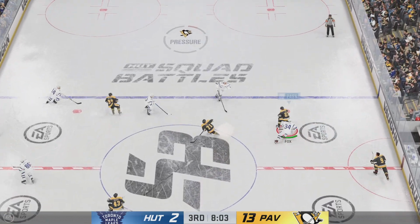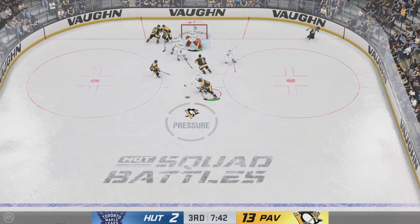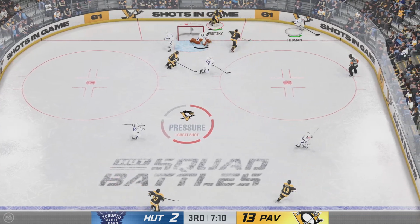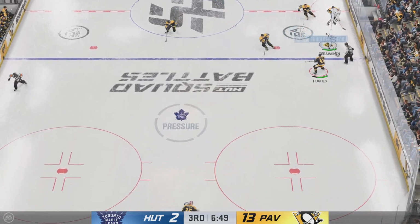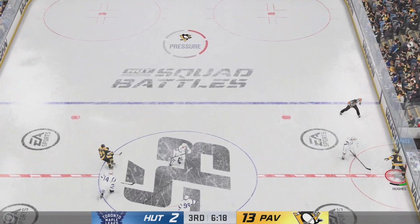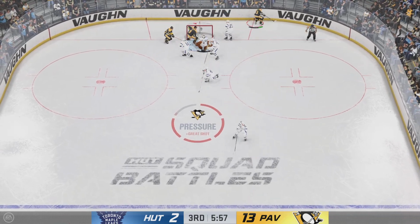Right up the gut into the offensive end, driving right to the front. The Penguins get a hold of the puck. Oh, what a save as he gets that one, too. Looks to pass it to Teravainen. Here's a shot. Denies him with the save. Slides the puck into the offensive zone. Gets a piece of it and will play on.